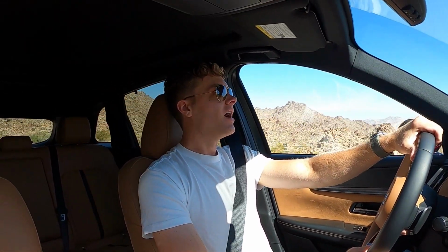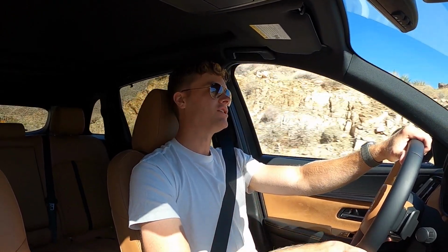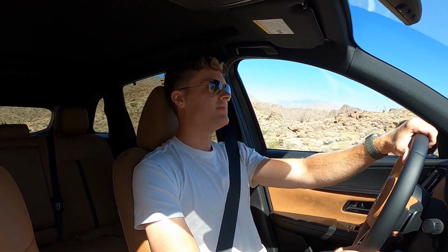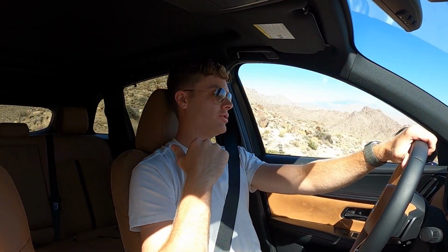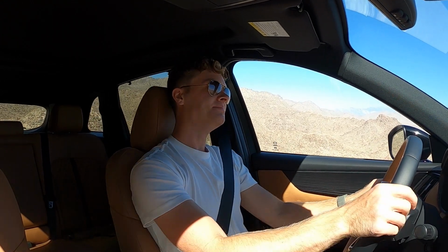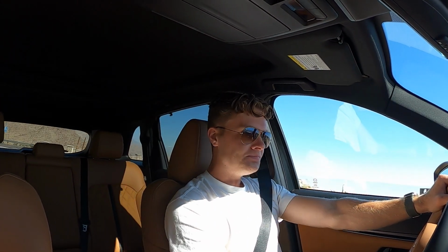I'm thinking Volvo XC60, Hyundai Santa Fe, although the new Santa Fe doesn't have a PHEV. Hyundai Tucson is a bit smaller than this car, but it has a good PHEV system too. So it's interesting, when you ditch the third row, what makes the PHEV of the CX-90 so interesting is that there's not a lot of 3-row mid-size SUVs that offer a PHEV option.